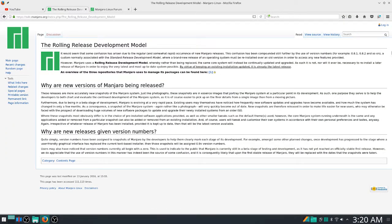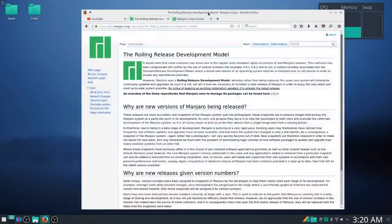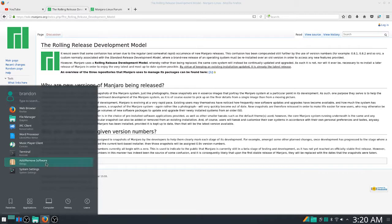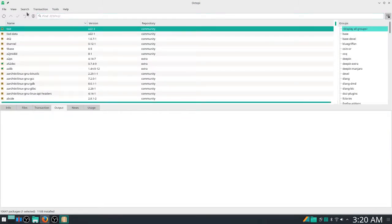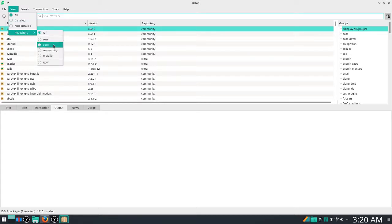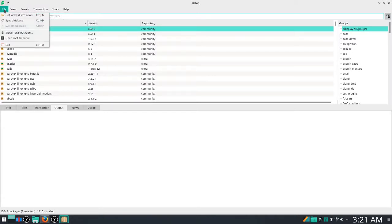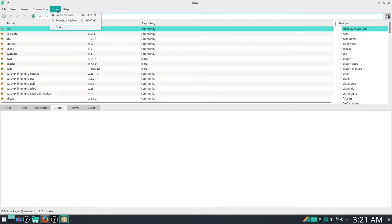If you don't know what a rolling release is, I think I've explained that about twice now, but it keeps your system and kernels up to date consistently with the newest cutting edge ones. And you can actually go over here to your octopi, and you can choose a repository you're coming from here. So if I want to just use AUR, but let me find out where I was at. Install a package. Where was I at? Well, you can install new kernels through this as well, I'm pretty sure.